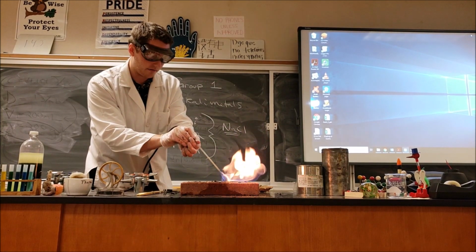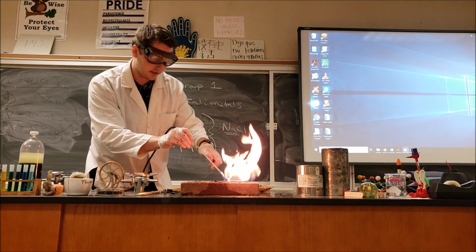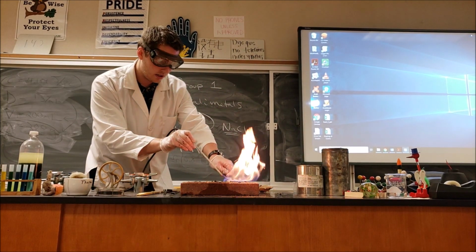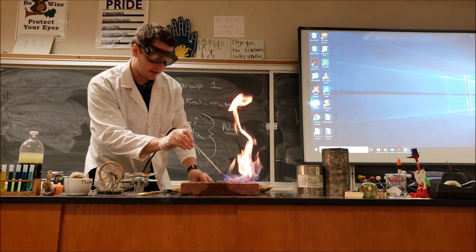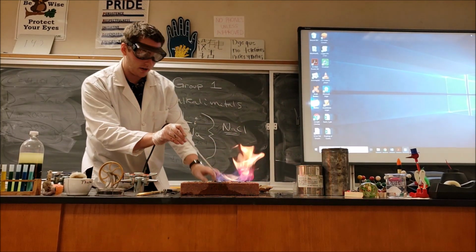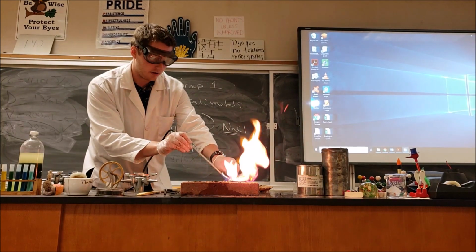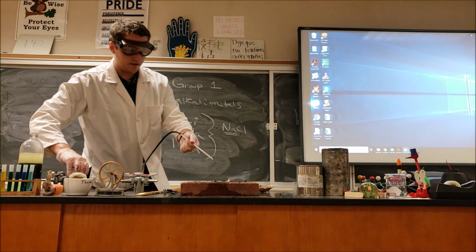Get it in the hotter part of the flame there. Get it nice and hot. Actually, use this spatula a little bit, because I don't want that, it's almost like a protective coating that's on there. I don't really care about the protective coating. There we go. It's almost there. You see that red? We're almost there. And then I'm going to quickly turn this off.